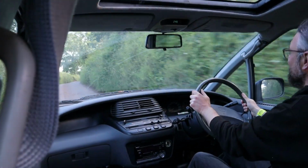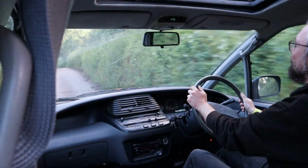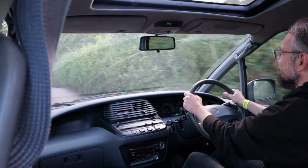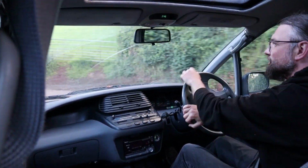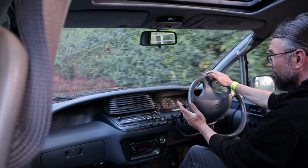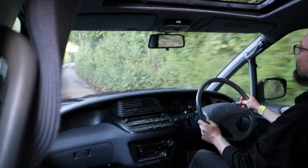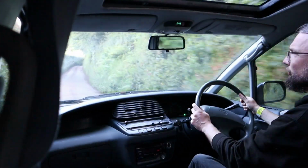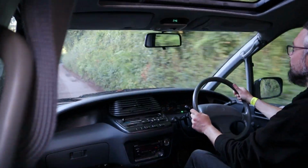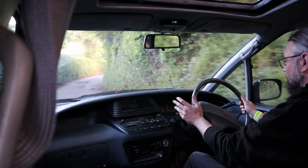Belt chatter going on there. But yeah, welcome to the Charme pleasure wagon. Not much engine braking going on there. Steering is very, very light, but it's quite pleasurable. And I'm getting much joy from having my joyful canopy open. We're very well ventilated at the moment.